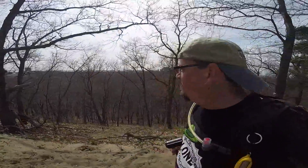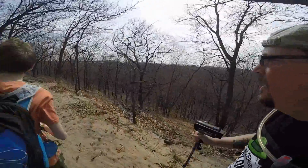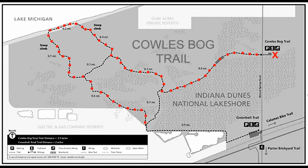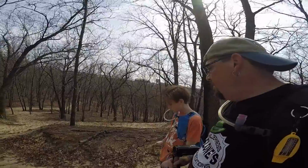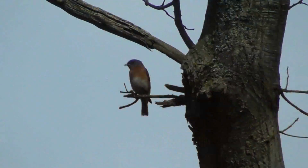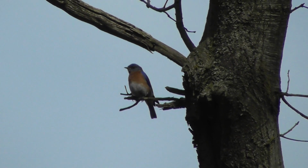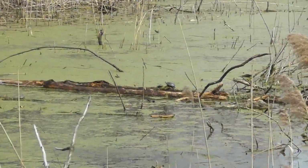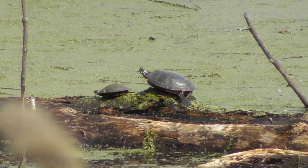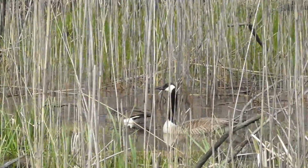Where else can you go for a nature walk and have a huge steel mill in the background? This place is huge. Yeah. Didn't know they had sand mountains here in northern Indiana, did you? Nope. That's what it feels like. This one. Swamp geese.